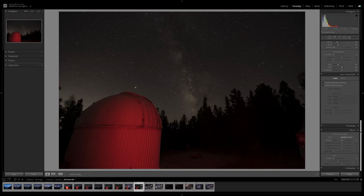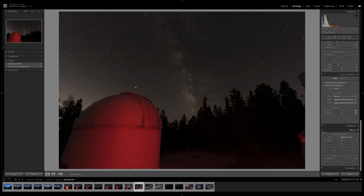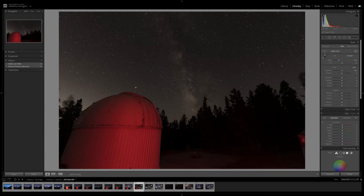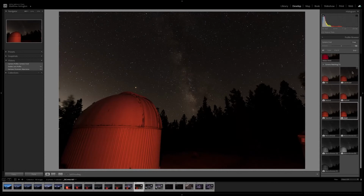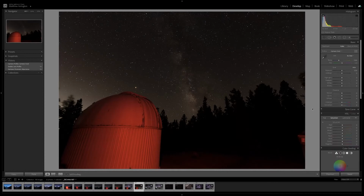Okay, so the first thing I'm going to do, as I do with just about any image, is go to the lens corrections panel, remove chromatic aberration, and enable profile corrections to help correct vignetting and distortion that are characteristics of this particular lens. Next, I'm going to go to the profile, and rather than Adobe Color, I'm going to use a camera matching profile for my Nikon, the Vivid camera matching profile. This is a good starting point to give us a little bit of increased contrast and a little bit more saturated colors. Next, I'm going to increase the exposure so we can see what we're doing a little bit.